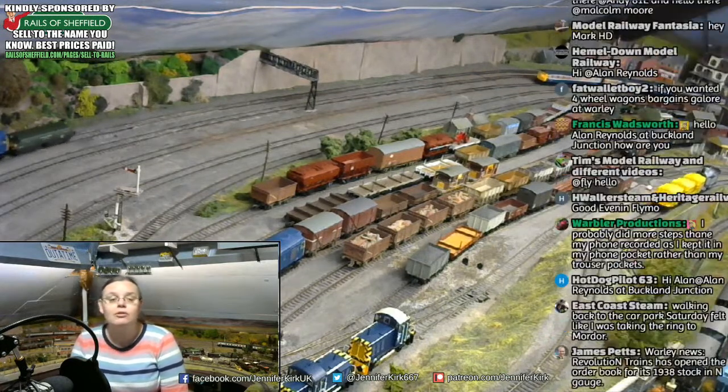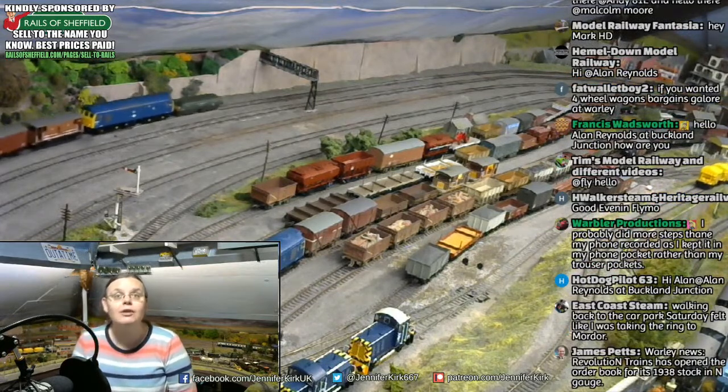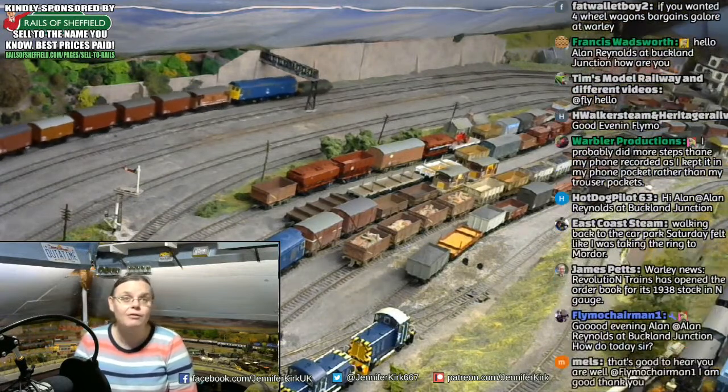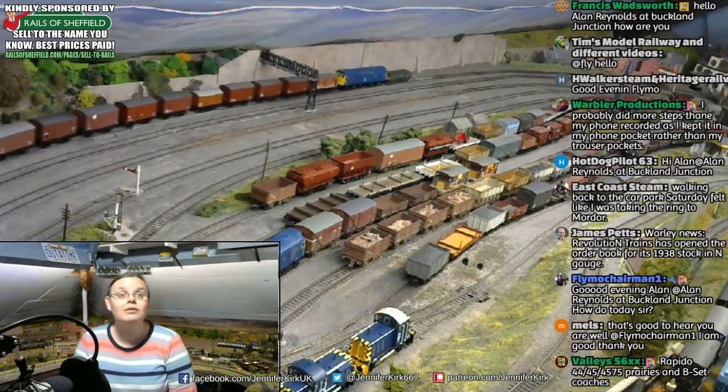And the Newton Chambers car carriers. Now, these were used as part of the Motorail services. So those we had full decorated livery samples.